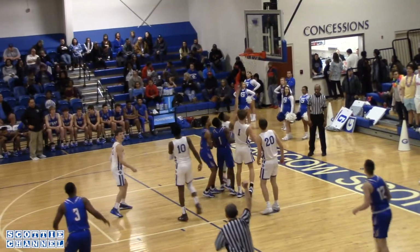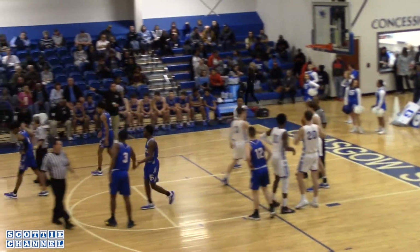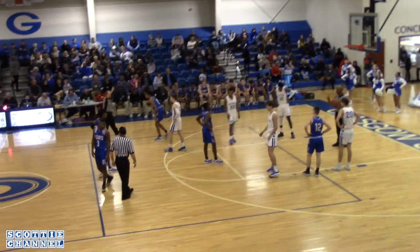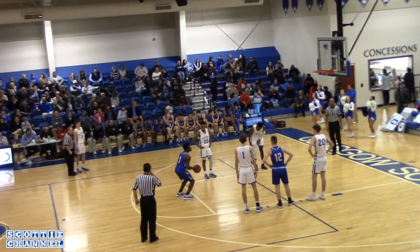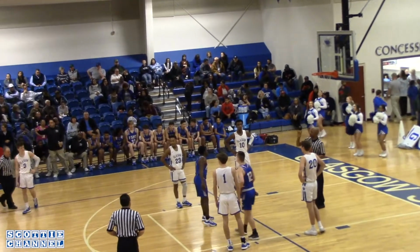A 9-2 start to this half for Glasgow, and a foul called on the Scotties. Owen Haney going to pick up his first, team second. The foul will send Tedrick Partinger to the line, a 59% free throw shooter. First free throws tonight coming here for the Wildcats, and the first one is good for Partinger.